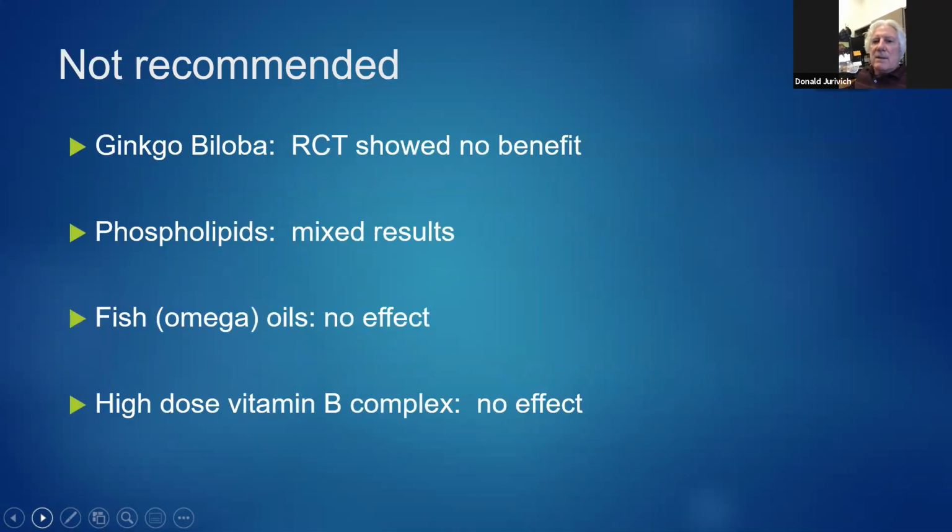Okay, so some of the other things: there's no randomized controlled trial that shows that ginkgo biloba works. There's lecithin, so these are phospholipids. Mixed results. Some studies show they work, some don't. Mostly they show that they don't work. Fish oils, and again, these are fish omega oils, and nobody's compared flax-based omega oils, which have more carbon double bonds than the fish omega oils, so N3 versus N6. So the verdict is still out on the omega oils, but definitely fish oil supplement doesn't work.